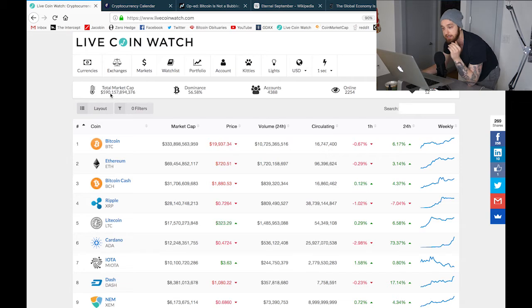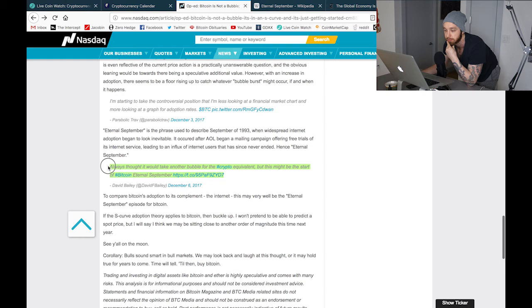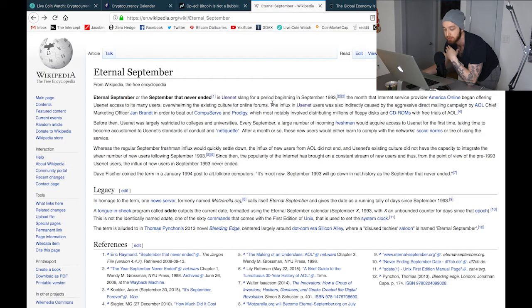I think it's reaching this point, which is actually talked about in this article as well. David Bailey tweeted about it being the Bitcoin Eternal September, which is cultural shorthand for a point where this growth that usually drops off just doesn't drop off because enough people have gotten involved. It first came from when AOL came out, and initially AOL and Usenet only had access granted to universities and colleges, and eventually they opened their doors to pretty much everyone.